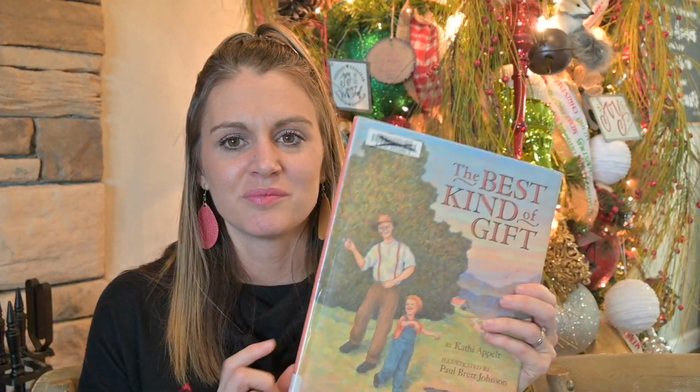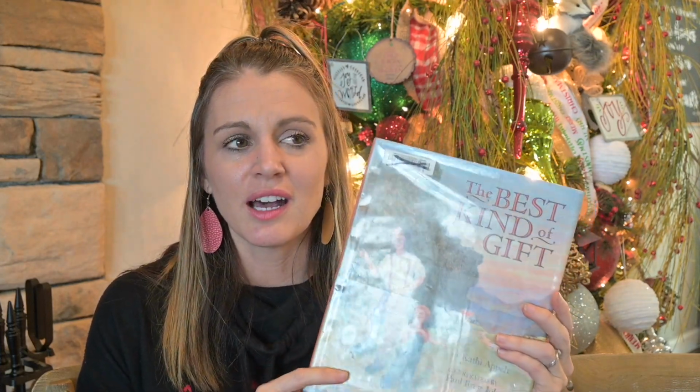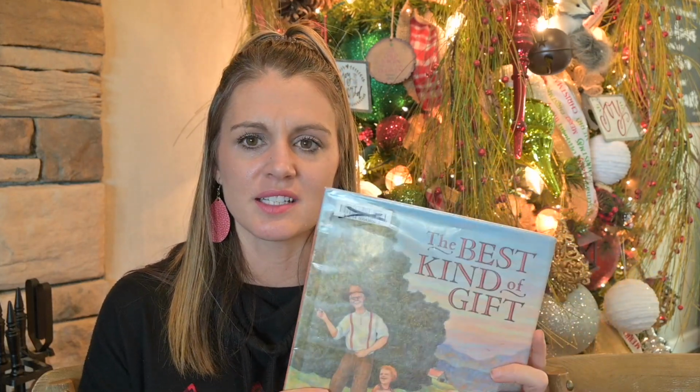Okay, this is going to sound weird. The Best Kind of Gift. This is not even a Christmas book. I actually leave it out all year long, but I pull it out and stick it with my Christmas books during Christmas time because it goes along with the gift giving season.